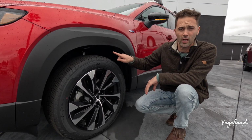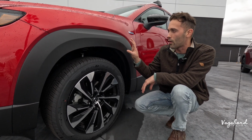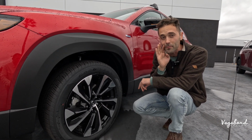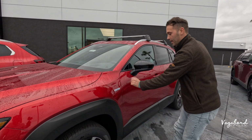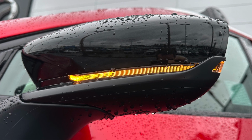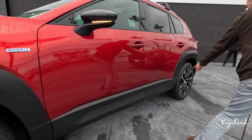Suspension system is a shock spring strut suspension. Wheel well liner or the trim is going to be a matte black plastic, reminding me of the bZ4X from Toyota. All right, now hybrid here on the fender. Black on the side mirror, integrated blinker lighting with the blind spot assist. More matte black plastic trim.